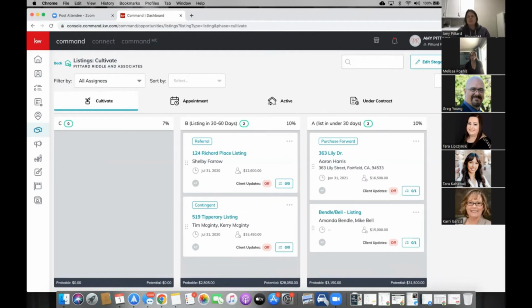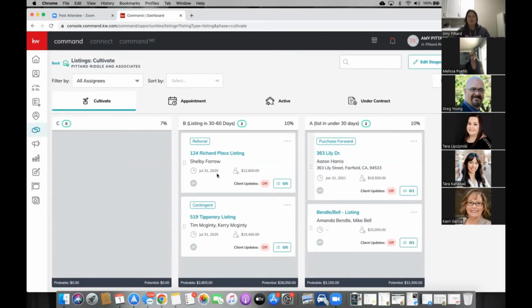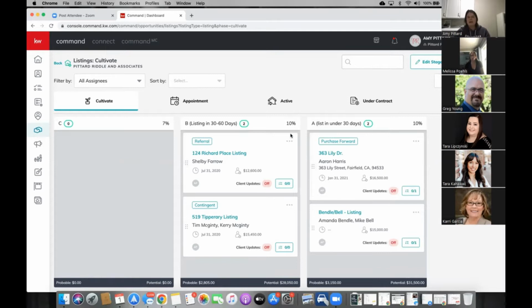You can't change those top items, but you can change in here the little bubbles that you have to move it between. So I have A, B, and C listings. This is under listings, Cultivate. I have A, B, and C.